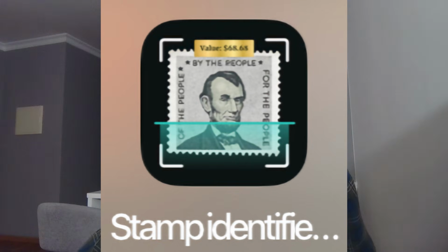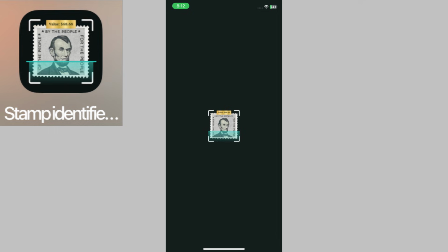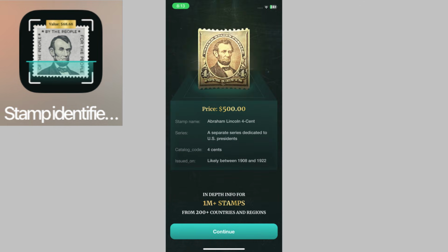Stamp Identifier Lincoln. Opening up the app, we're first greeted with this page. They claim to be the number one stamp ID app. And that'll only cost you $4.99 a week, $9.99 a month, or $39.99 a year. Continue on to the next screen. That's a nothing screen. Yeah, it's just propaganda. Continue. It's just giving you examples of when it finds a stamp. It'll tell you the value, and it's got information for 1 million plus stamps from 200 countries.